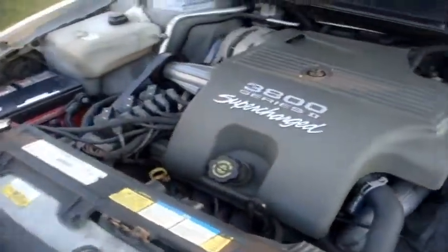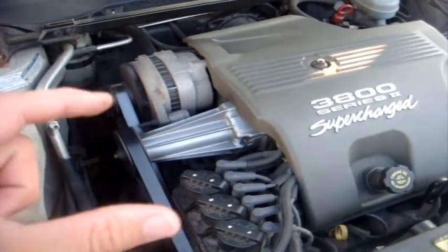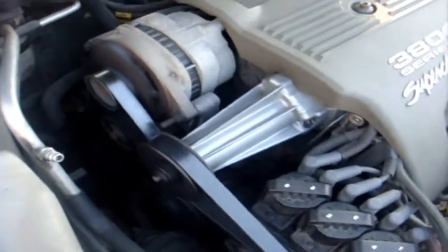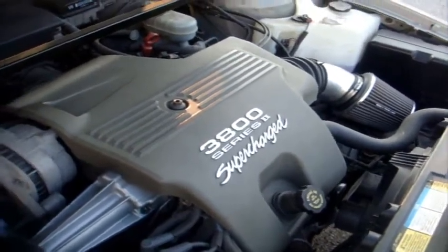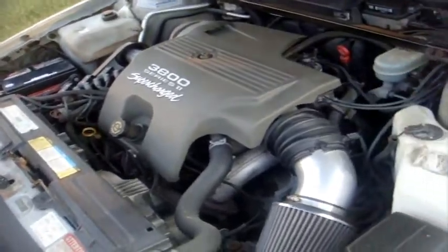So you can see my 3800 runs smoothly. There's really no vibration, although it does smell a bit of oil. I do suspect that the lower intake manifold gaskets are going, which is typically what happens in your 3800s. With 3100s and 3400s, it's usually the head gaskets that are the problem. But it sounds very good. No issues. It does drink a little bit of gas. It is a V6 after all. But it rides good. I'll give you a little exhaust note, how the exhaust sounds with the muffler like that. I think it sounds pretty cool.